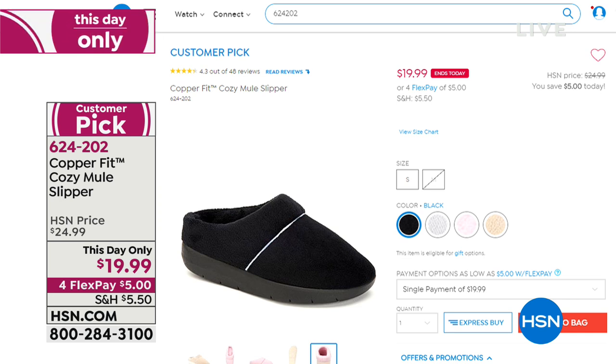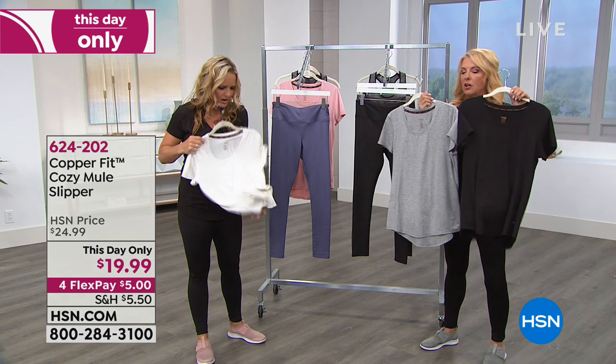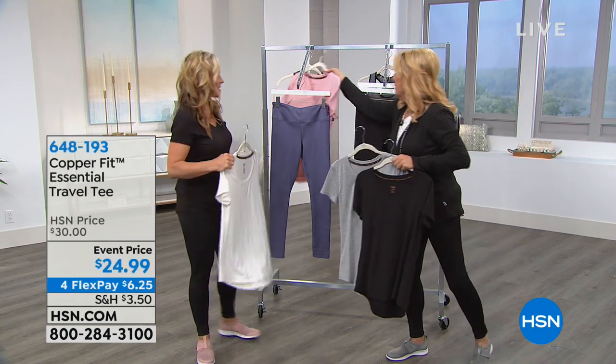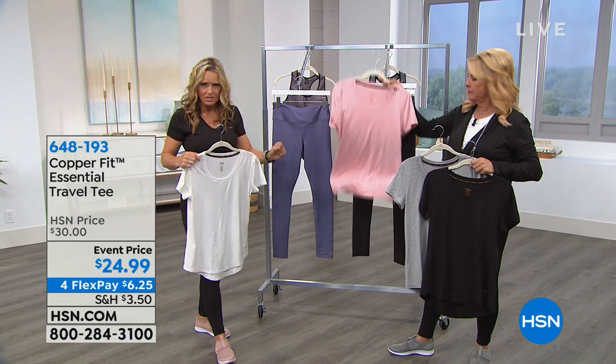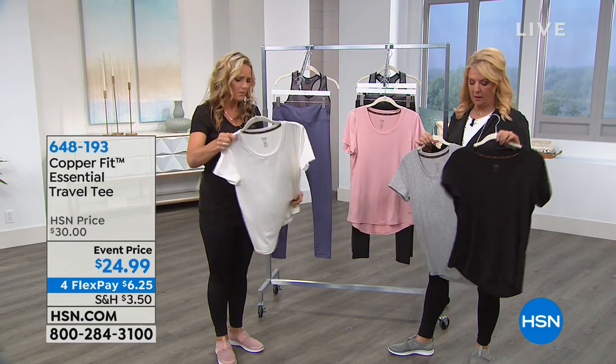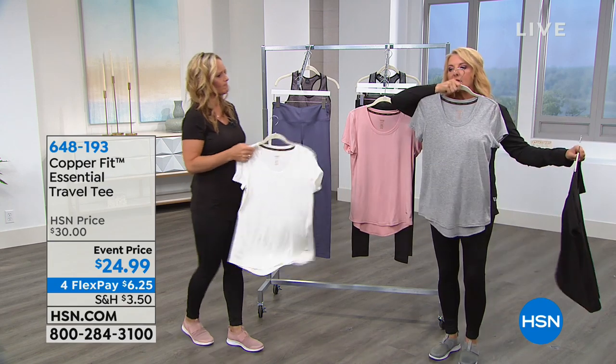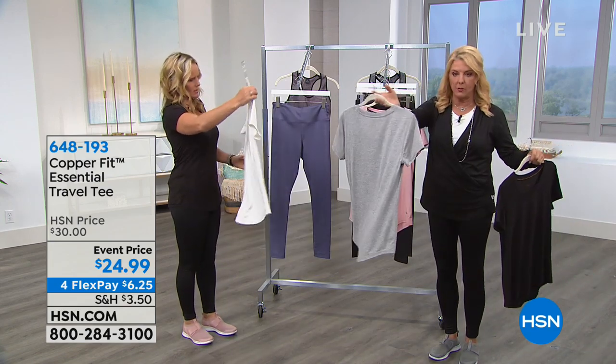That's brilliant. And also, highly recommend, because we're running out of time, the tees are so soft, so comfortable. They don't wrinkle. Great fit. Look how cute these are. For travel, this is what I wear when I travel. Copper iron infused. They don't stink. They don't sweat. You can fold them up and scrunch them in your luggage, and they'll come out great. They have a good long length, and a longer back, which is nice, a high-low.